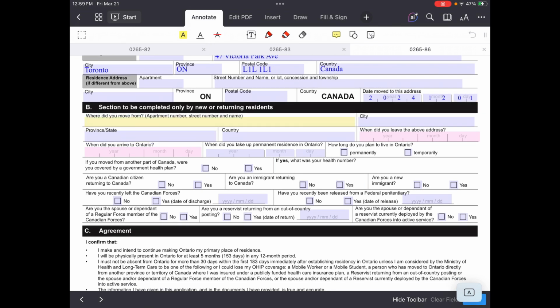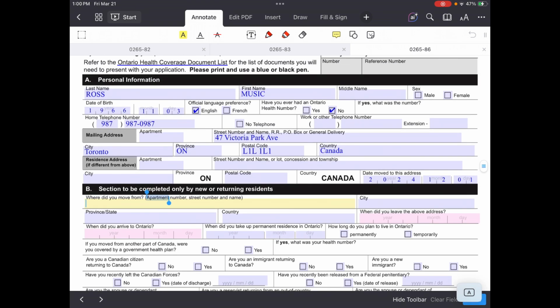Section B is asking, where did you move from? So they want to know your last residential address. So I'm going to go ahead and say that I used to live in Turkey, and I'm going to include my residential address from Turkey that I was living at before I moved to my new address. My previous address was 32 Istanbul Drive. The city was Istanbul. The province was Istanbul. The country was Turkey.